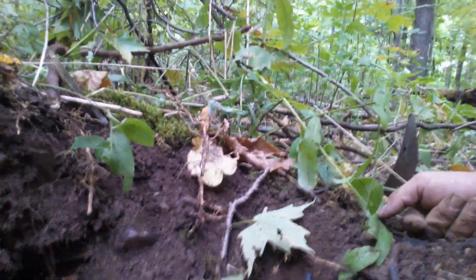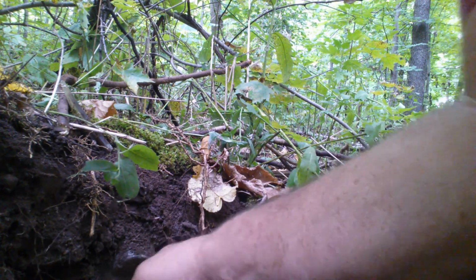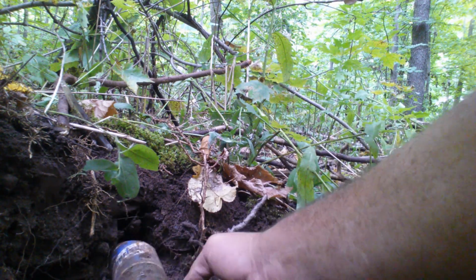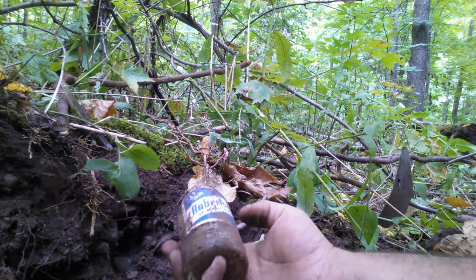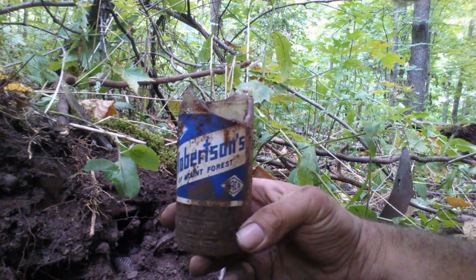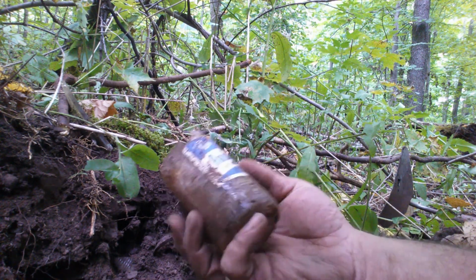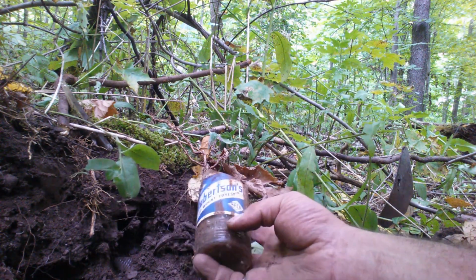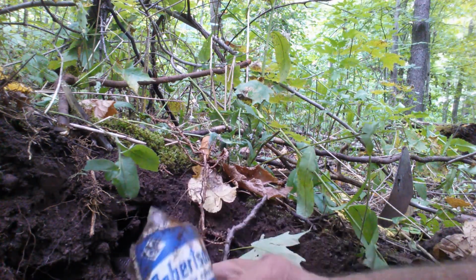Get you in here for a close up. Oh, damn it. And that's a rare bottle, too. Robertson's Mount Forest. I've been told that's a rare pop bottle. And the paint is in great shape. So, that is a son of a gun. Oh, well, back to the drawing board.